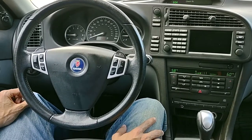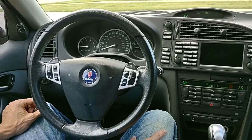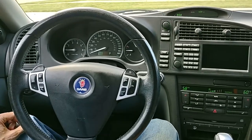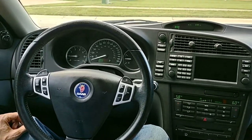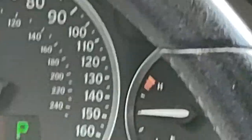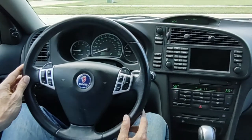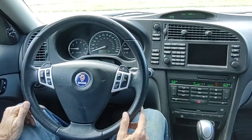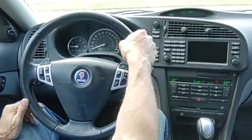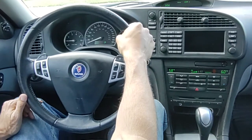This is a 2005 Saab 9.3 Aero. 66,823 miles. It is a 5-speed automatic with paddle shift. Has tilt steering wheel. It is a turbocharged 4-cylinder. It is currently in park.